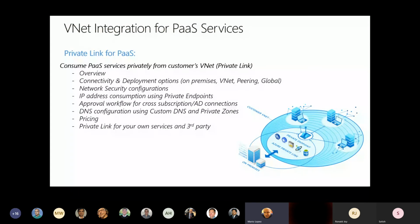Now, a little bit of the agenda. I have some structure here, and feel free to tell me if any of this needs to go deeper, or if we should skip some of those topics in case they're already well known. I have just the basics, the overview, a little bit of the network security options, and common questions about what Private Link does with respect to network configurations.